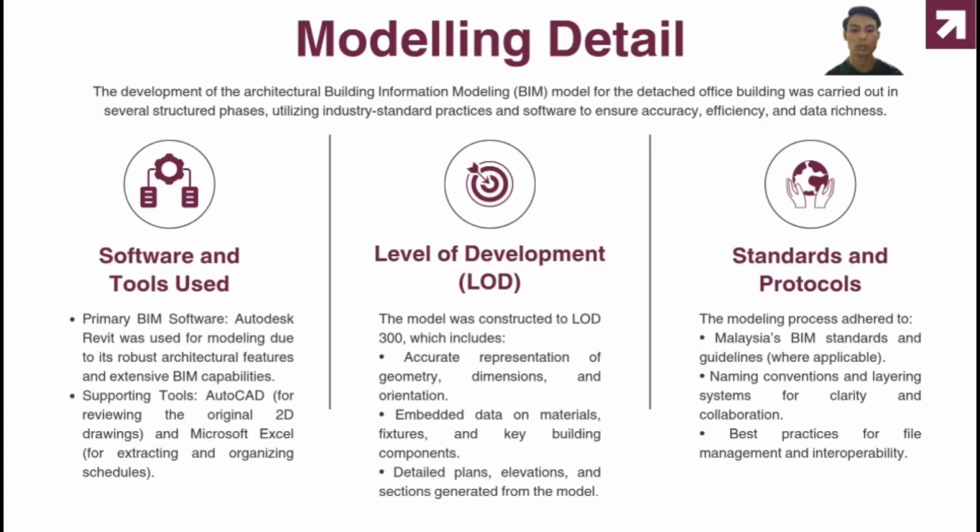Second is the level of development, called LOD. The model was constructed to LOD 300, which includes accurate representation of geometry, dimension, and orientation, and then embedded data on materials, features, and key building components. Then detailed plans, elevations, and sections are generated from the model.